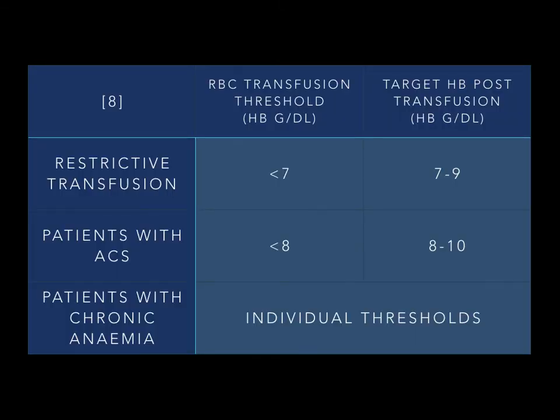The National Clinical Guidance Centre in the UK published these recommendations following an extensive literature review. They recommend transfusion in patients with a hemoglobin of less than 7 and a target hemoglobin of 7 to 9 post-transfusion. These thresholds should be increased to 8 and 8 to 10 respectively in patients with acute coronary syndrome. And individual thresholds should be made for patients with chronic anemia.